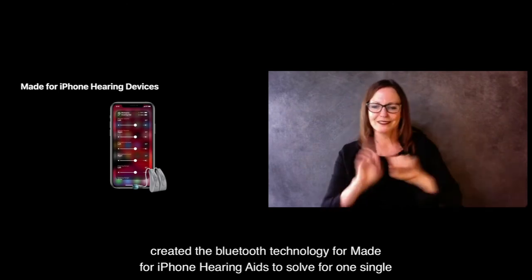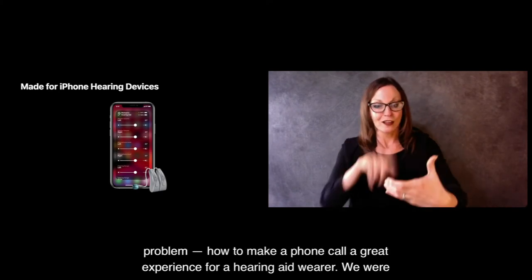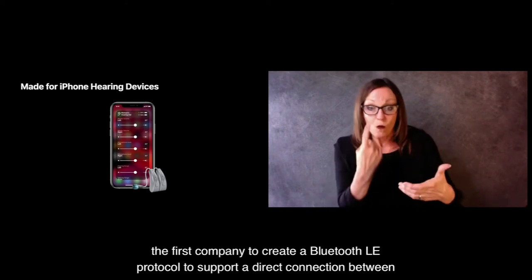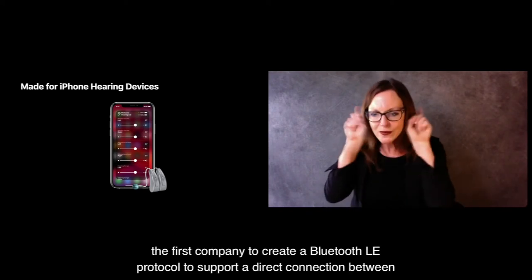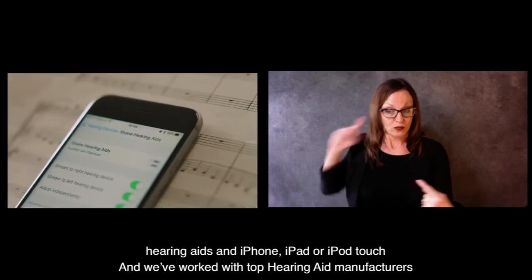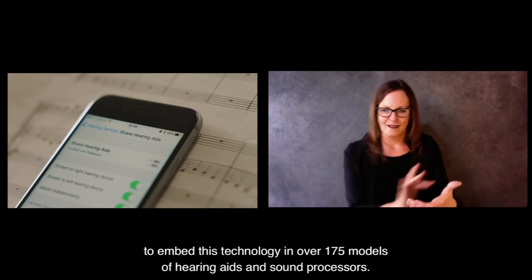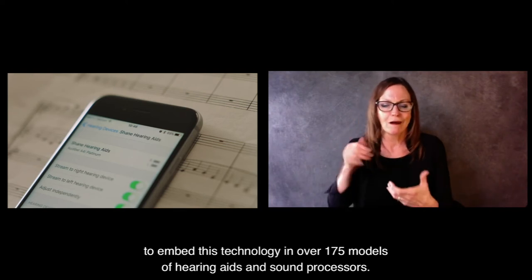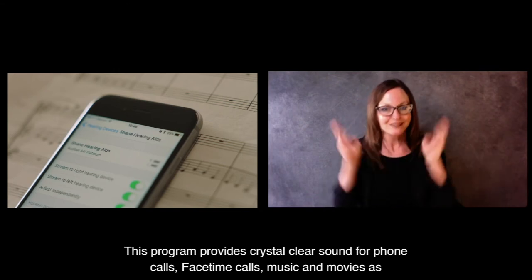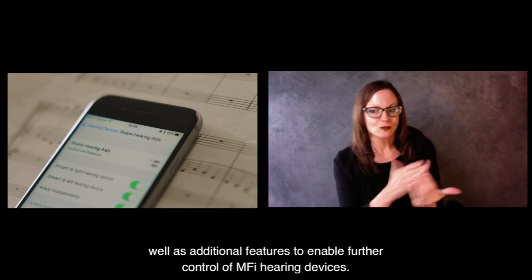Apple initially created the Bluetooth technology for Made for iPhone hearing aids to solve for one single problem: how to make a phone call a great experience for a hearing aid wearer. We were the first company to create a Bluetooth LE protocol to support a direct connection between hearing aids and iPhone, iPad, or iPod Touch. And we've worked with top hearing aid manufacturers to embed this technology in over 175 models of hearing aids and sound processors. This program provides crystal clear sound for phone calls, FaceTime calls, music and movies, as well as additional features to enable further control of MFi hearing devices.